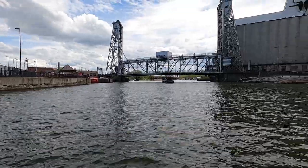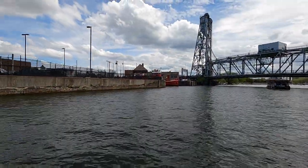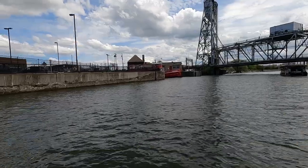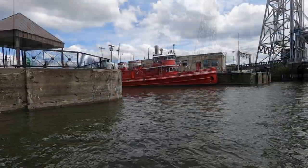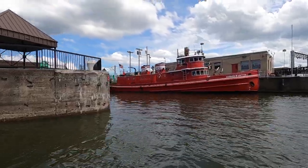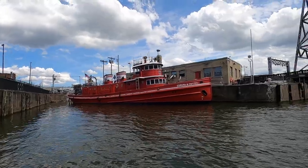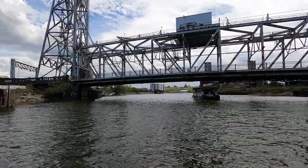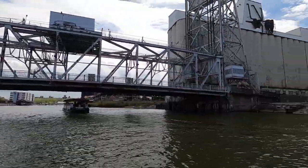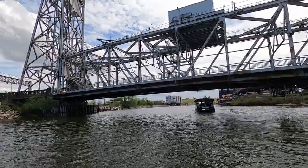Now, the tour boat's ahead of me. What I should do is just pull up to the tour boat and listen to what he has to say. But anyway, here's the fireboat, City of Buffalo, Edward M. Cotter. It's kind of cool. Yep, Buffalo Fire Department, so that's cool. Quite a big tug, actually. Quite a big size. Now, of course, we see many of these in Port Colborne along the Welland Canal, also at the entrance of Hamilton.